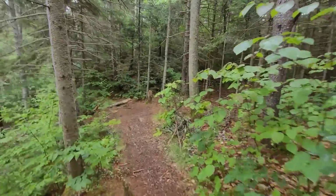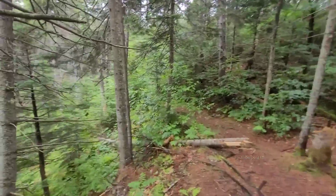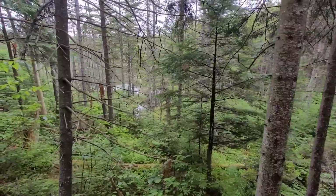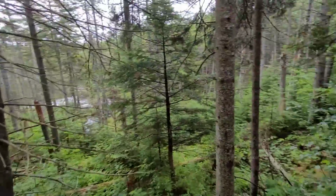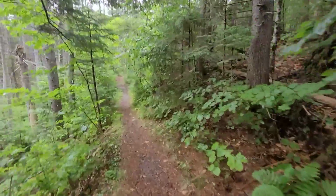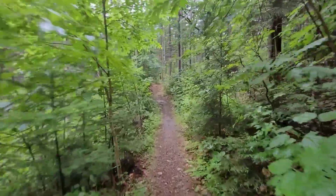All right, this part of the trail is starting to ease away from the actual beaver pond. But here's their new beaver pond. See what I was talking about? There's the dam and this new level of water, which is about 3 feet higher than the other pond or lake. We're trying to find a way down there right now.